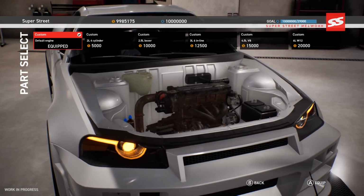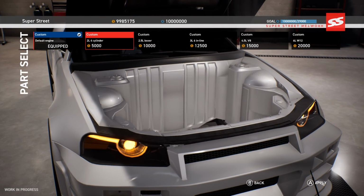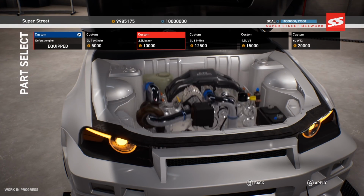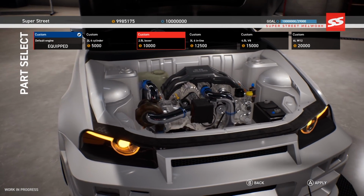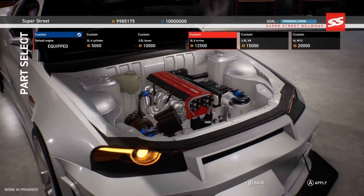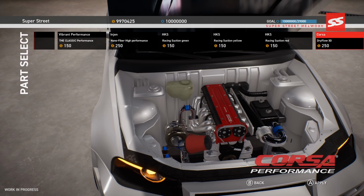And a lot of people in today's world need something to do, right? You can't just sit there cruising around all day trying to make money to build your car. And once your car is done, what do you do? Right? So I'm really hoping that there is some type of progression.